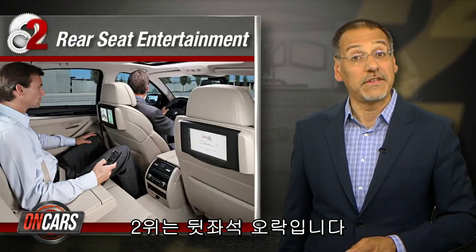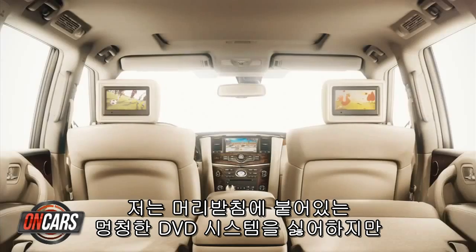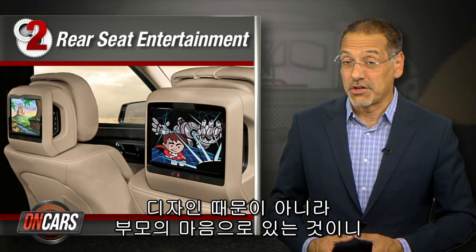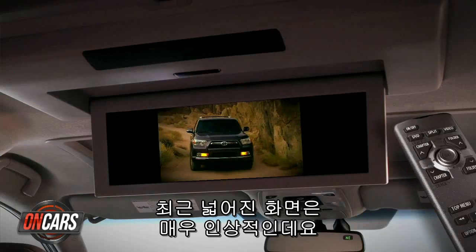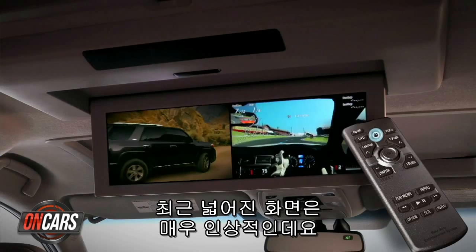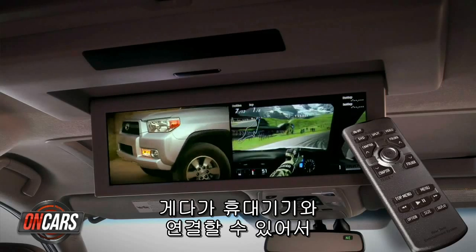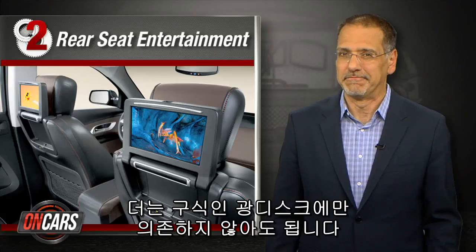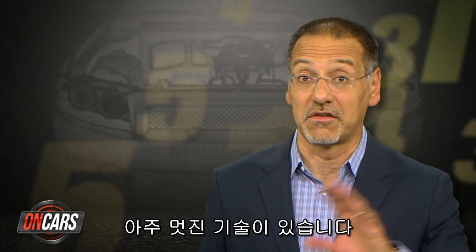Number 2, rear seat entertainment. Now, I'm no fan of those dopey dual DVD headrest rigs, but let's face it, they aren't there for elegant execution, they're there for parental sanity, so they do have their purpose. But the most interesting systems today have really wide screens and let you plumb in your portable as a source instead of just relying on those antique optical discs. Now we're talking.